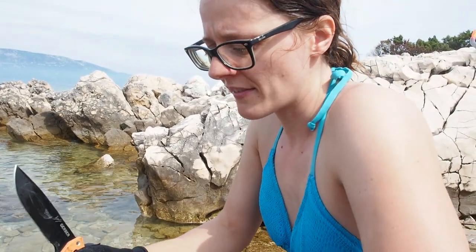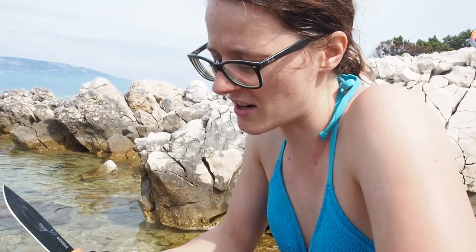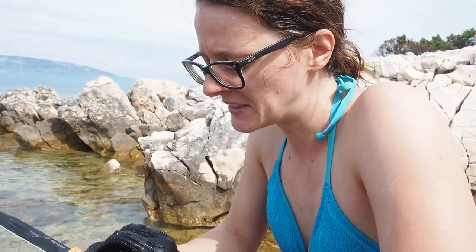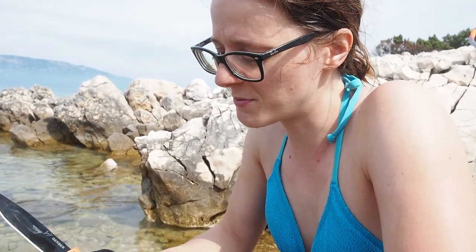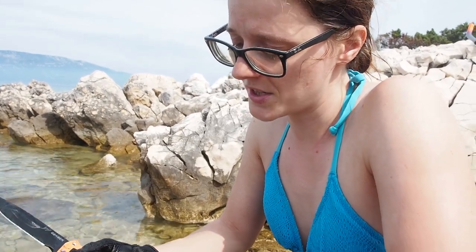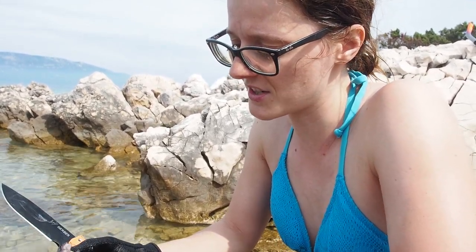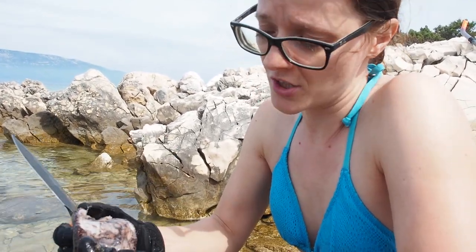Actually, it doesn't taste too bad. It's very salty. Doesn't have a lot of flavor. But it's really hard to bite on, so not the best survival food, but I guess if you cook it with some water, it will lose some of its toughness. But still, as a survival food, not too bad.